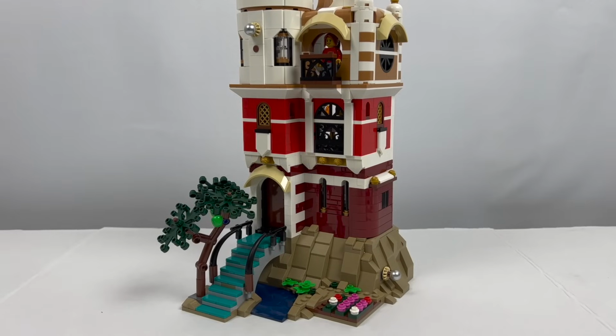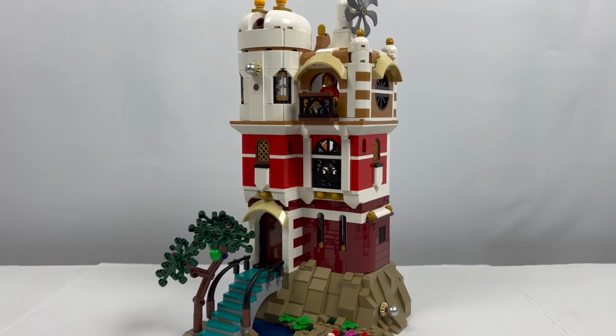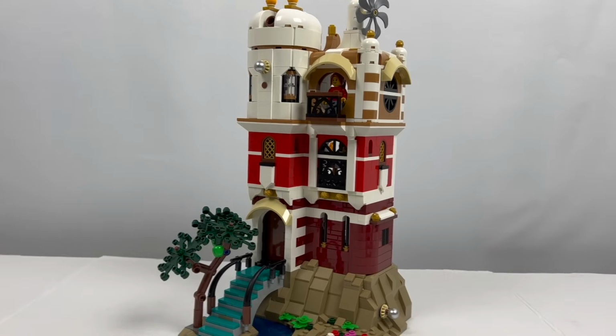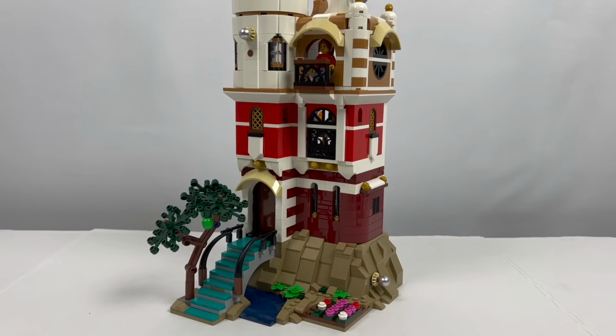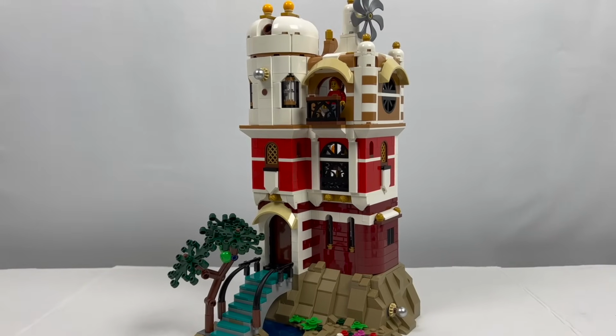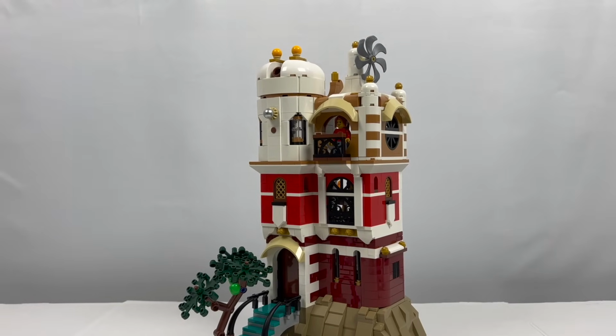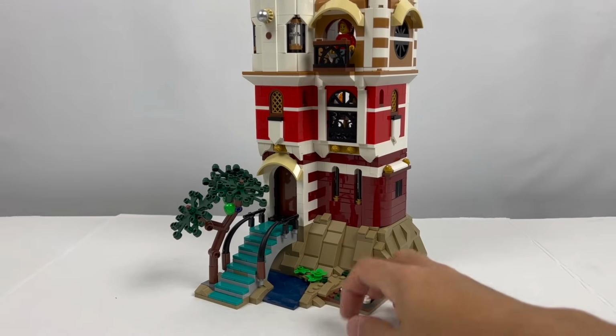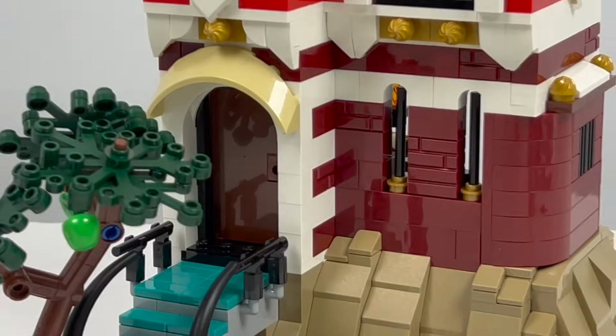Last up for the BrickLink AFOL Designer Program, we have the aptly named Science Tower. This is a tower that essentially is supposed to celebrate different eras of scientific discoveries in history. It looks really nice from the outside. It's a really unique Lego model. We haven't really gotten anything like this before as an official Lego set, but what's really special is the interior. But first, let's take a look starting from the very bottom.